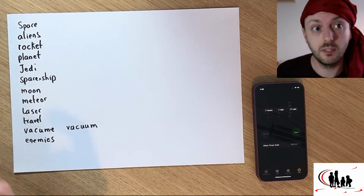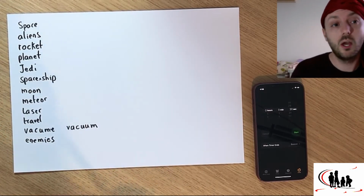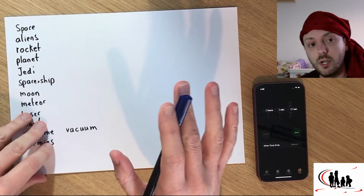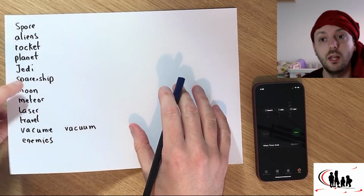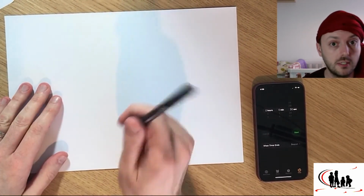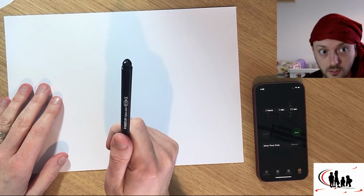The next part of this is to now make sentences. I'm going to give you another, I think, 2 minutes to do this, to write as many sentences as you can. Now, the sentences have to have full stops and they have to have capital letters and they have to make sense. Okay?